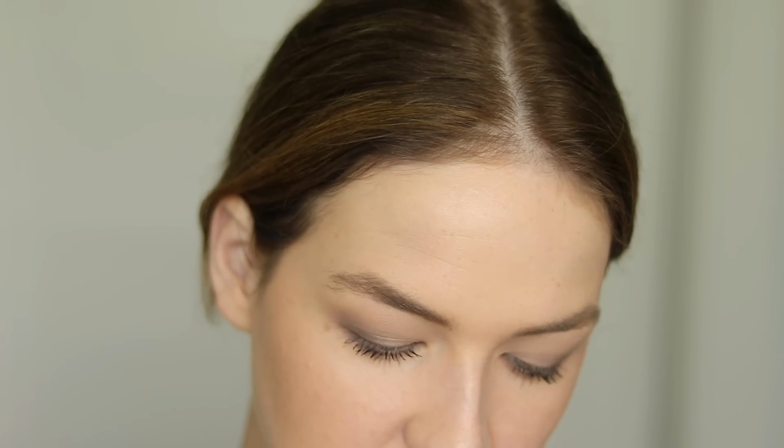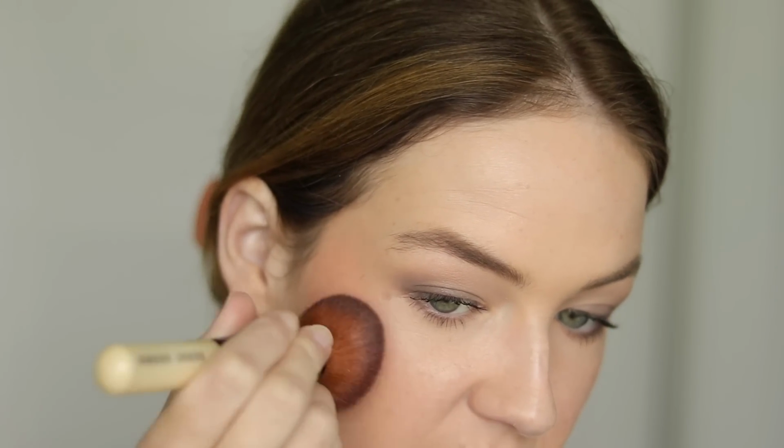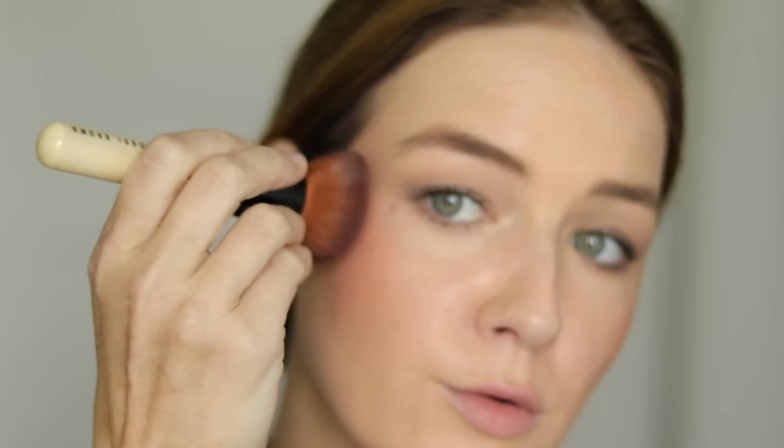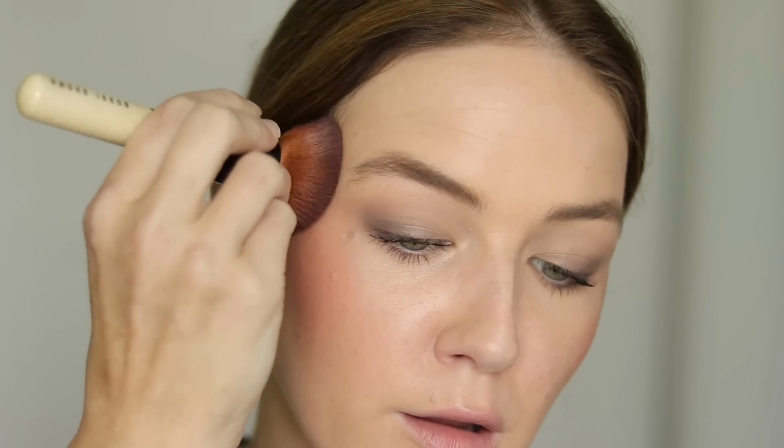Okay, I don't want to leave you hanging, so I'm going to finish up the rest of my face. I'm going to take my Bobbi Brown Pot Rouge. This one is in the shade called Powder Pink, and it's actually kind of like a nude color. It's not super pink, but you know me, I'm not about that pink life. So I'm just gonna apply it a little bit higher than what I normally do, just so it stands out against the more toned down eye.